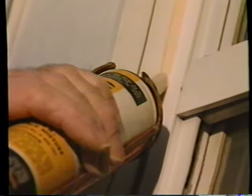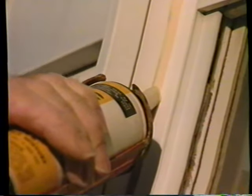All right, here's an important tip. Proper home insulation is a key factor in achieving energy efficiency. You mean like weather stripping or caulking our windows and doors? That's right. And it'll help you save on heating bills in winter, too.